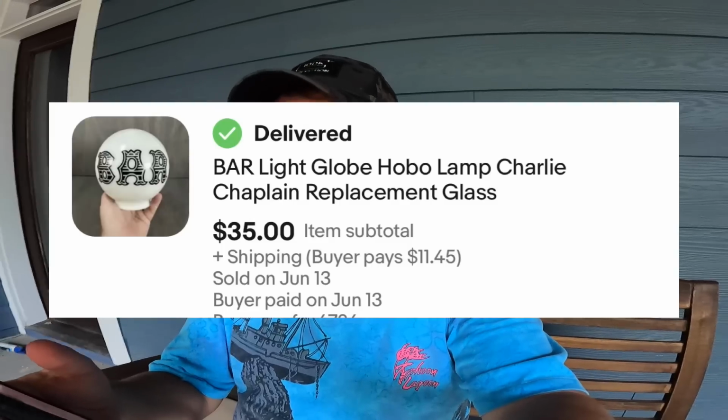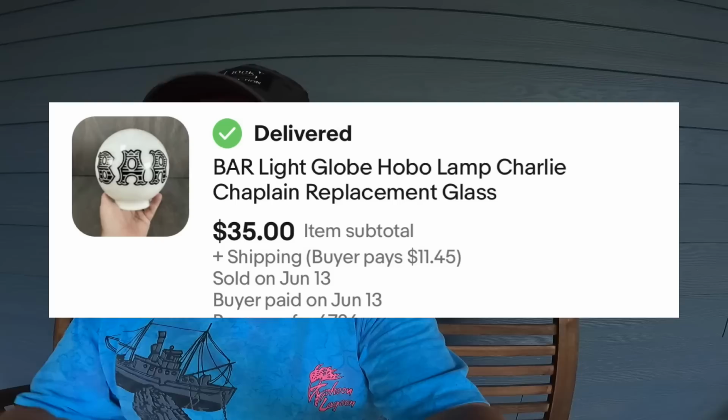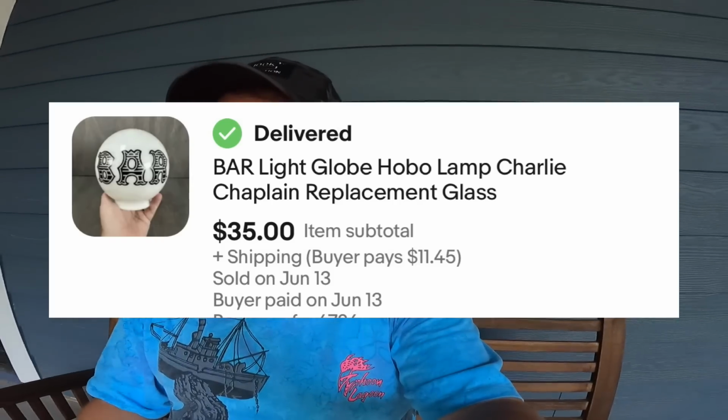I was trying to find some non-clothing or golf club items to share with you guys, but we've sold a lot of clothing recently and we've sold a lot of golf clubs recently. So I don't think I have anything else super interesting for you today. Oh no, I do have this bar light. If you guys remember, it was in a flea market video maybe a month ago. We bought this little light globe thing and I thought it was from some lamp, and it turned out to be a replacement bulb for a Charlie Chaplin hobo lamp. Like it was him leaning against a lamppost and the lamppost had this on top of it.